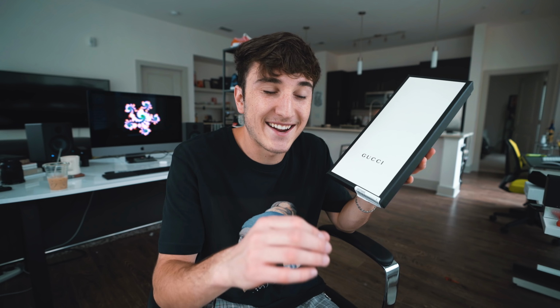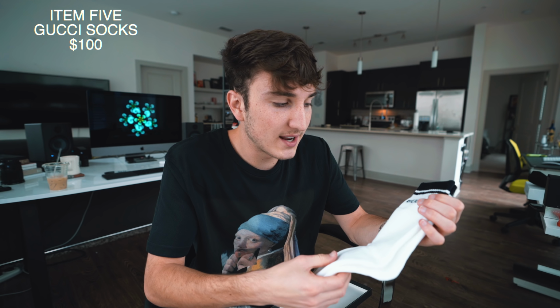And lastly, we have Gucci. I just call it Gucci for some reason. You guys guess what we got from Gucci? At exactly $100, at the top of the line, we had a pair of, can you guess? Socks. I tried to get things that are a little bit different from socks, and particularly with this one, I was mainly only able to get a few different socks.